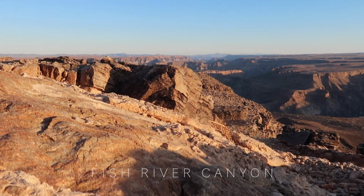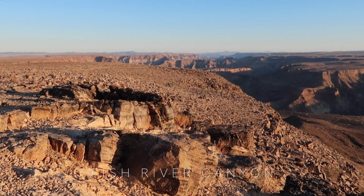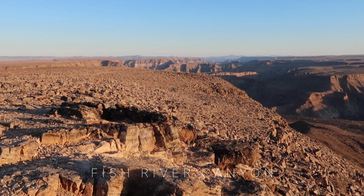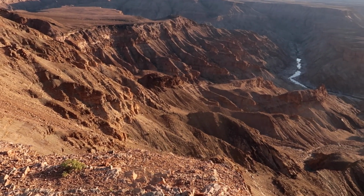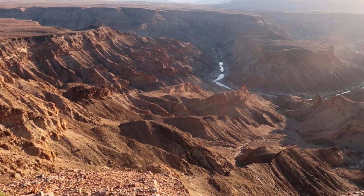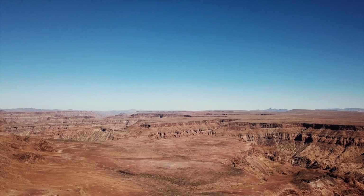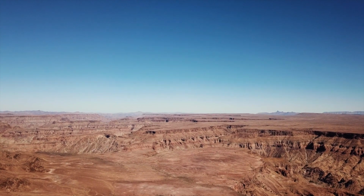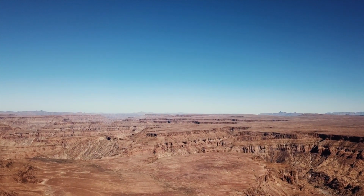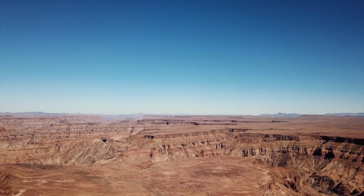Meet the breathtaking Fish River Canyon, the world's second-largest canyon, surpassed only by the Grand Canyon. Stretching over an impressive 160 kilometers in length and plunging to depths exceeding 500 meters, it's a natural wonder to behold. Upon arrival, we found ourselves in near solitude, a stark contrast to the bustling crowds I experienced at the Grand Canyon. This isolation added a touch of magic to our experience.